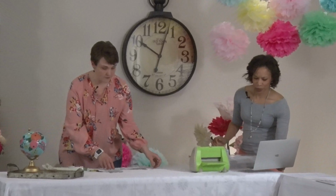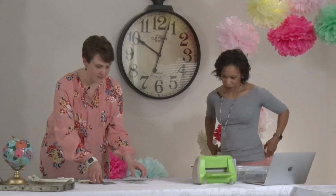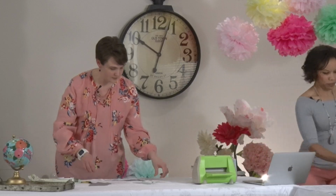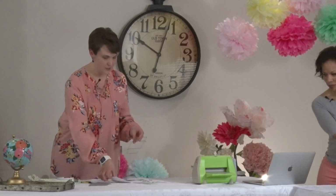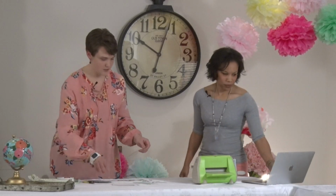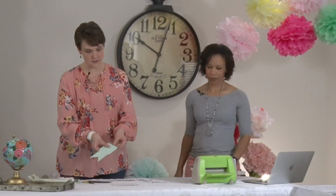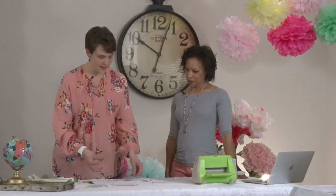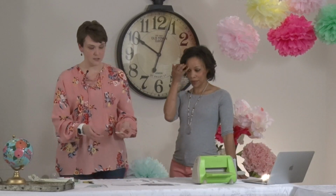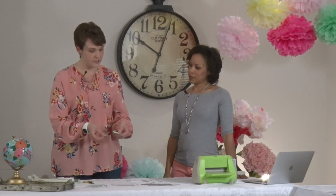So we are going to make one of the tuxedos today. I've die cut all of the pieces. You need one of each piece. You've got one shirt, one vest, a jacket, a bow tie, and I did use the one from the Tux Dye collection, so it's got a little bit of a texture to it.